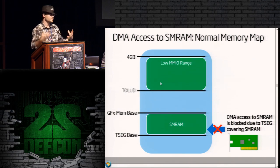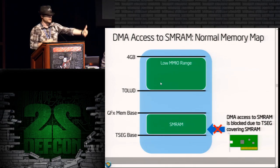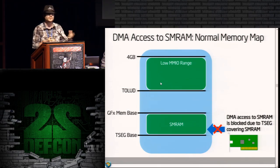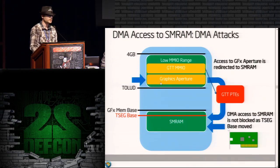And the way it's done in the platforms is there is a protection on the chipset level that basically says that if there is an upstream memory transaction targeting SMRAM memory, which is defined as above TSEG base, then in that case, just block that, don't allow that. However, it still relies on the platforms and the BIOS firmware to actually lock down the configuration. So, for example, as in the previous attacks, if the BIOS forgets to lock down configuration and it allows malware to modify it, the malware could change the base of where the SMRAM is from the chipset perspective.